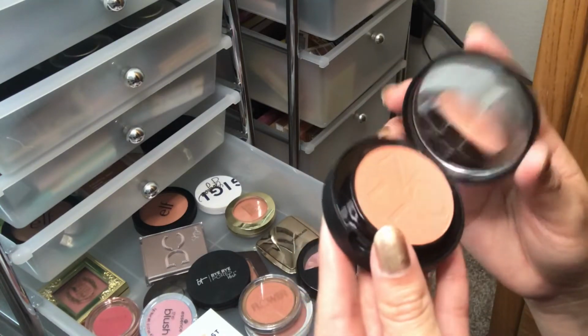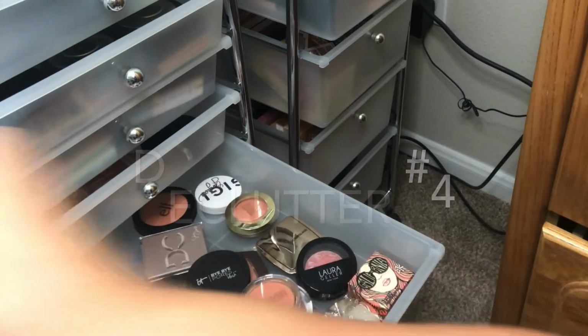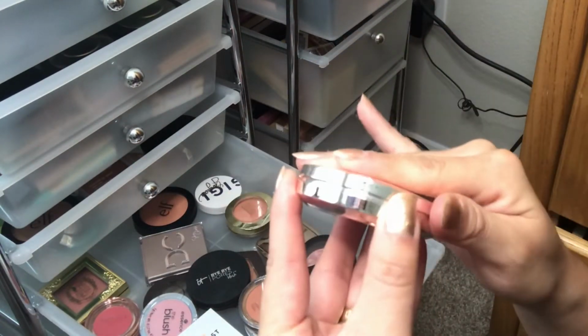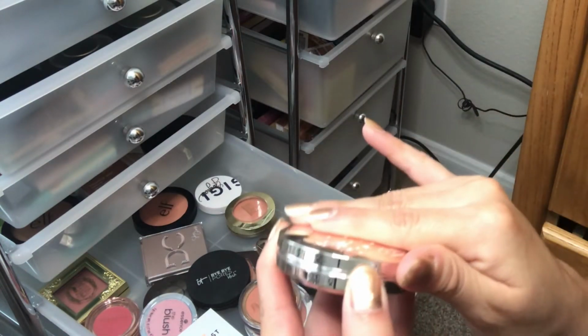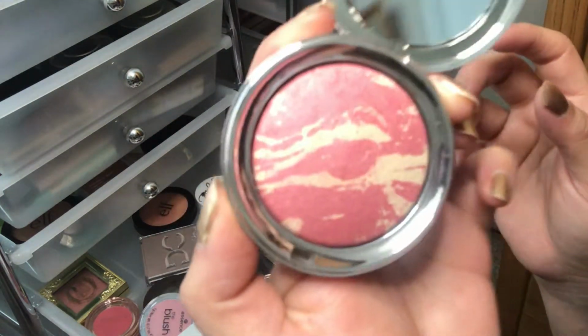It's a really pretty color, but I don't like the package, so I'm gonna be declaring this blush. Next I had this one from Seattle, London, and this is in the shade Marble Light Dust. This one also got in my BoxyCharm. This is how it looks like. It's really pretty. I like it.